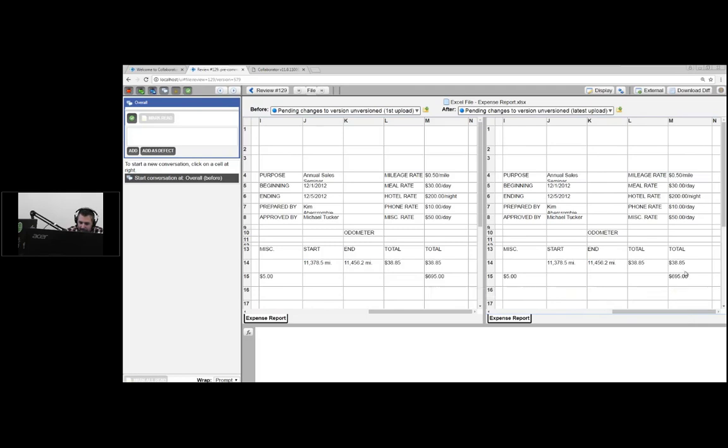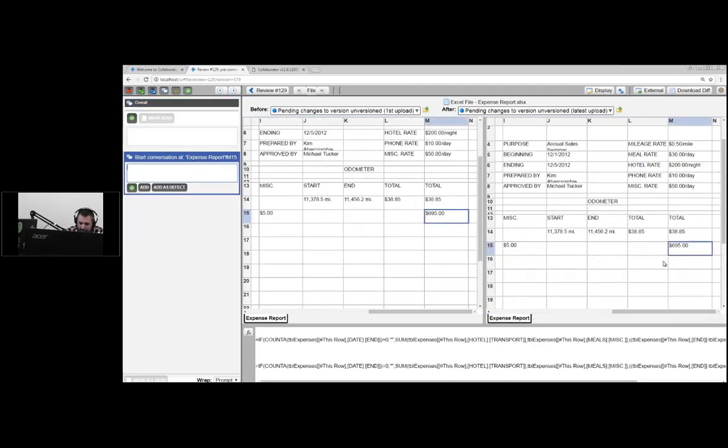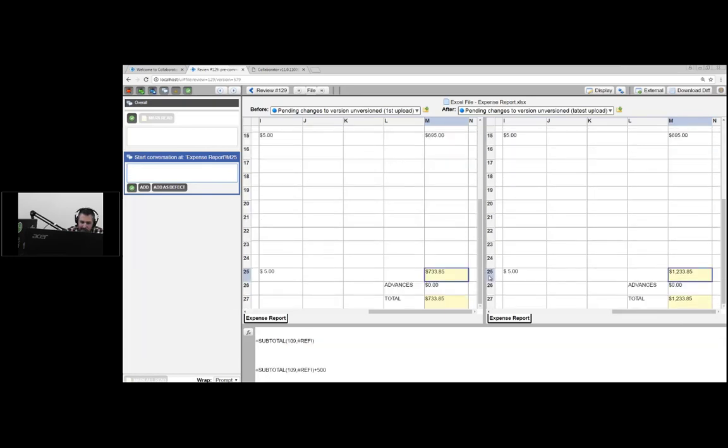If we go take a look and scroll down, we can see that this box is yellow. Right, so we're diffing it. You're seeing the change. Collaborator's like, hey, this isn't the same as it was before. If you look, yep, the value went from 733 to 1233. And if you want to know why, you can click this and see that Rick decided to add $500 here to every order just because.